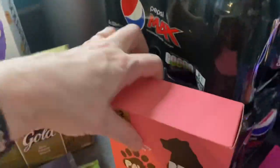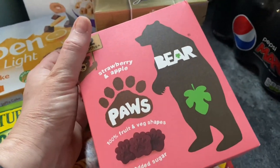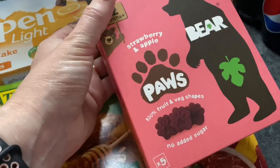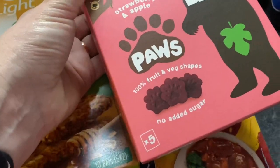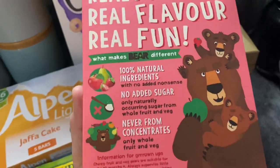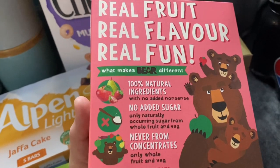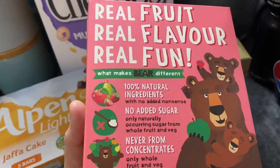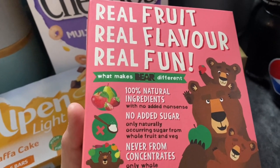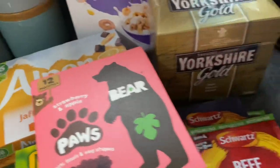What else have I got? These are just for my grandson. Whenever he comes, he does like to have a little packet of paws. And I don't mind, they're just made from fruit and veg. There's no extra sugar in them or anything, so they're actually not bad. It's just 100% natural. They're really nice, and you get loads in the little packet. They look almost a bit like flat fruit gums, but they're just little fruity pieces. I don't think they're very nice as an adult, but children seem to love them.